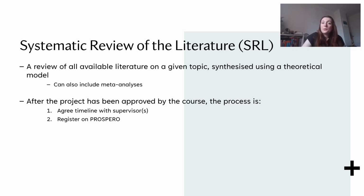Register on PROSPERO, that's what we are encouraged to do, which is effectively a website where you can look at reviews that are planned, reviews that are ongoing, to make sure that you're not doing the same review that somebody else might be doing, for example. It's not foolproof and not everyone has to register on it, but on the course they advise us to.